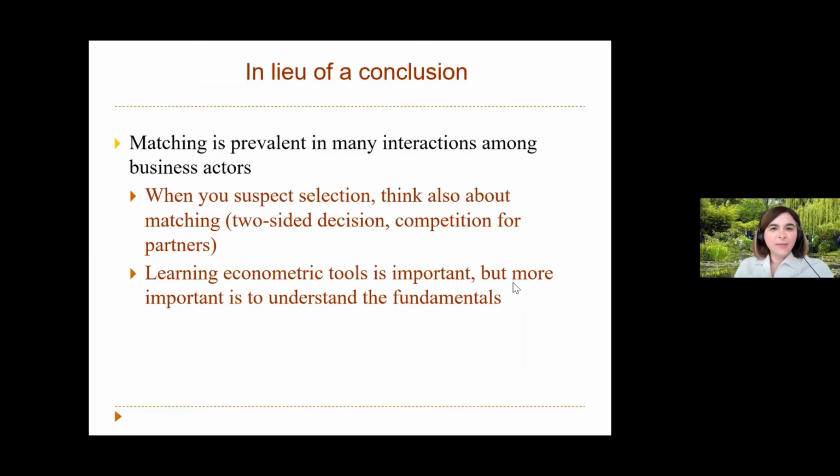So my final remarks: matching is prevalent in many interactions. When you suspect selection, think about matching. And actually the most important takeaway is that these methods are great, not because of the econometrics and not because of the software, but because of the fundamental theoretical assumptions behind those. So it takes a little bit of time to understand what these people have said in their models.